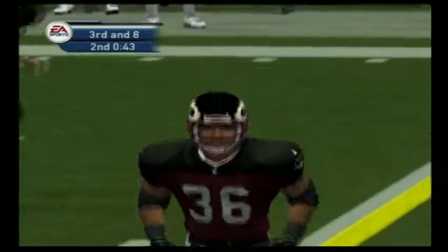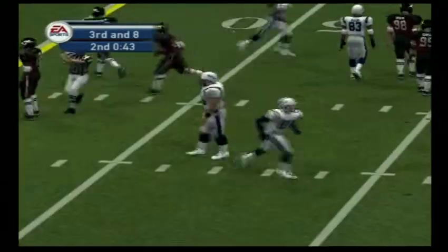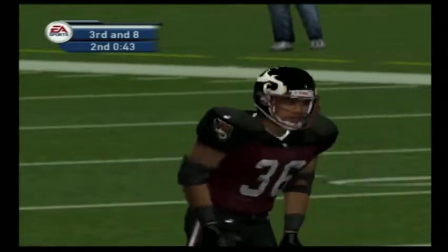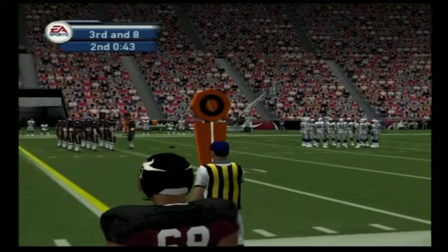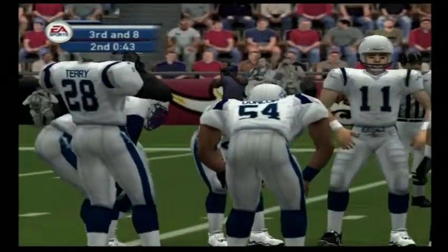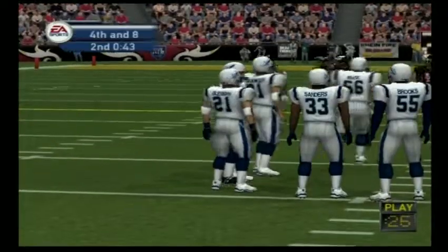Number 81 was the intended receiver. He couldn't hang on to it. And nothing is more disheartening to a quarterback than a drop pass. Number 11 will punt it away.